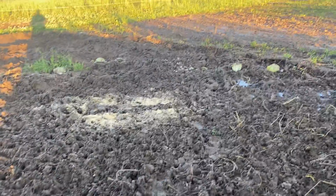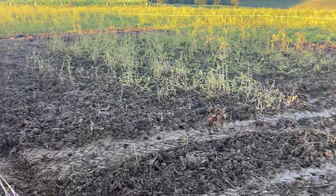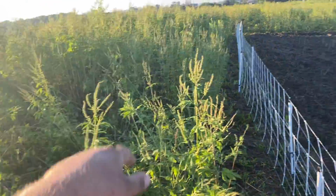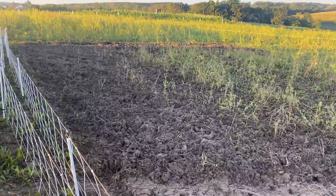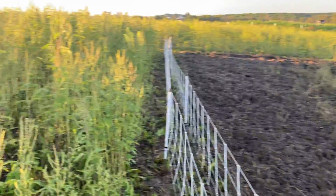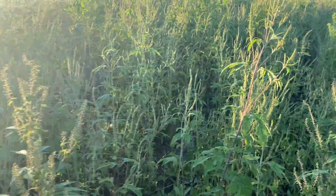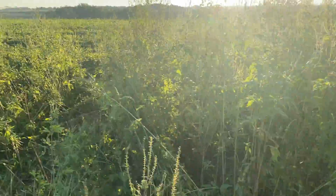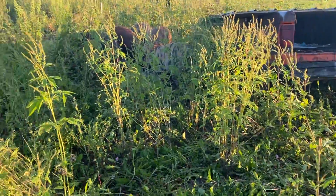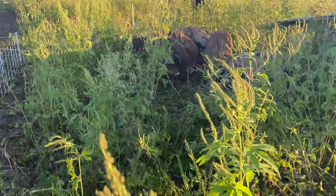And this is where they were during a big rain. So that's what this looked like. And then they ate all that stuff. The reason we do that is because it's better for our soil, and over time we'll be raising healthier food while the pigs get to eat and manage some of the ground for us.